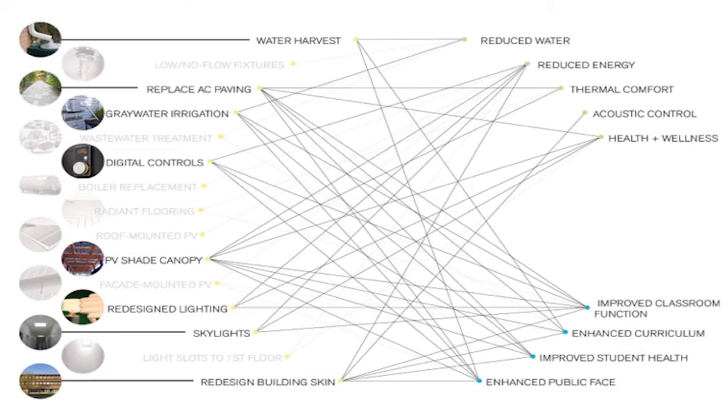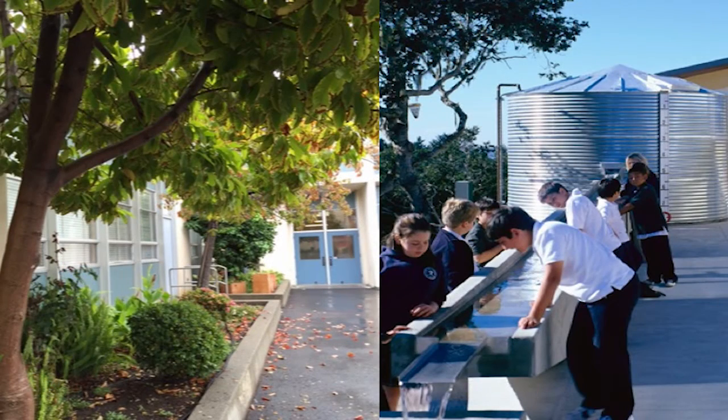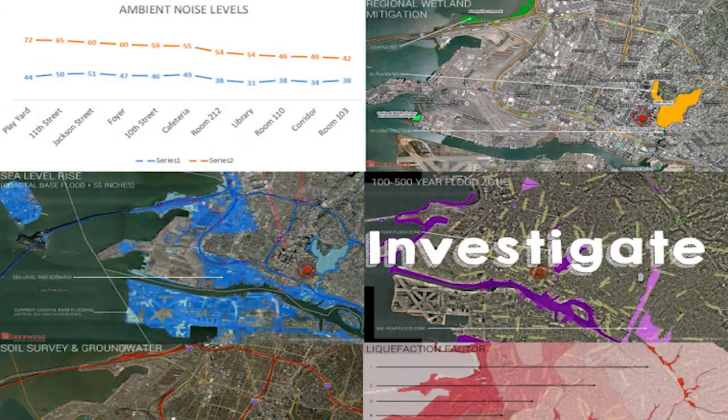Can changing out a facade actually improve the connection to the community, also provide a more comfortable environment, and allow you to save money? Can you take a garden that's sort of neglected, add in a rainwater tank that helps to feed that garden, make it an educational opportunity that the students can really be a part of?